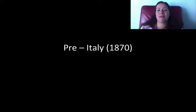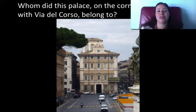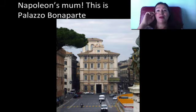So let's have a look at what happened pre-Italy, when Rome was still under the reign of the popes, pre-1870. Whom did this palace, which is on the corner of Via del Corso with Piazza Venezia, belong to? We are standing on the altar of the fatherland. Here is Palazzo Venezia on the side with the balcony where Mussolini used to give speeches. Now this palace, as you might read here, is called the Palazzo Bonaparte. It belonged to Napoleon's mum.